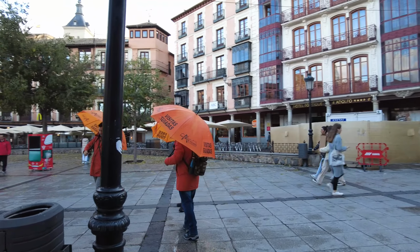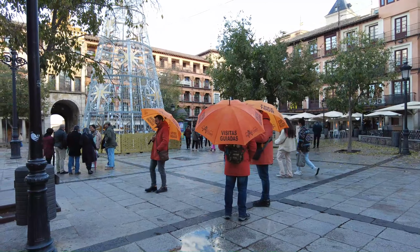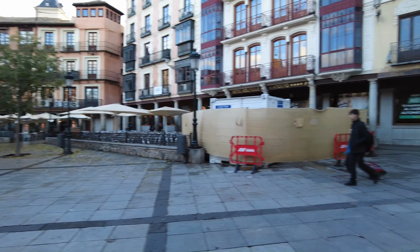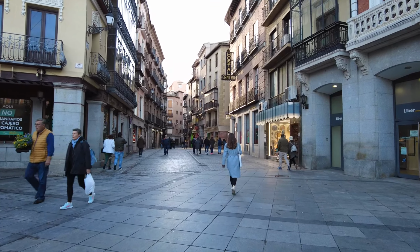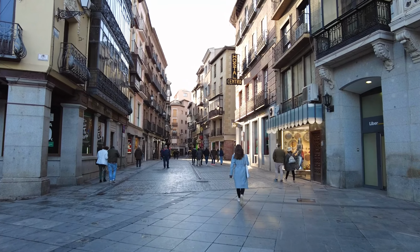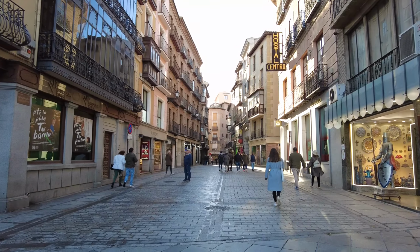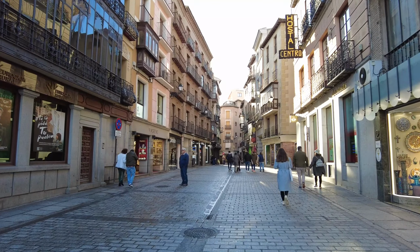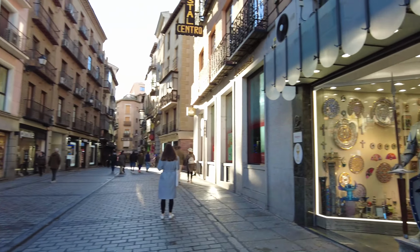Their umbrellas today say visitor guides. If you approach any of them, they will give you a nice tour of Toledo, and there's a lot of history here, so that is a good option to do if you want to learn about the rich culture and history here.